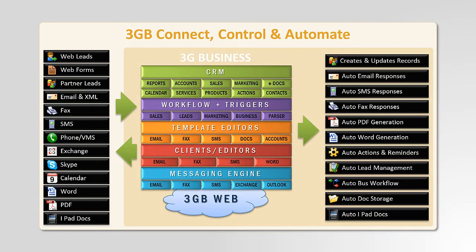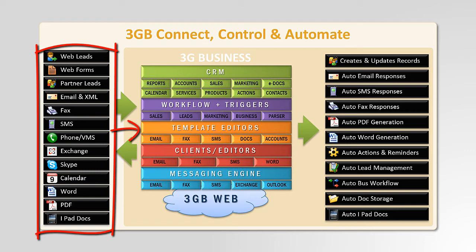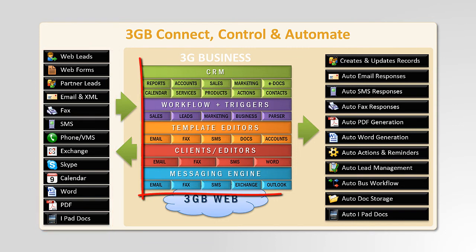Connect the outside world to your business. Email, fax, SMS, phone, voicemail, web inquiries, web forms, email inquiries, email leads, and Exchange. Control your business with the 3GB tools and build your business sales and marketing processes.